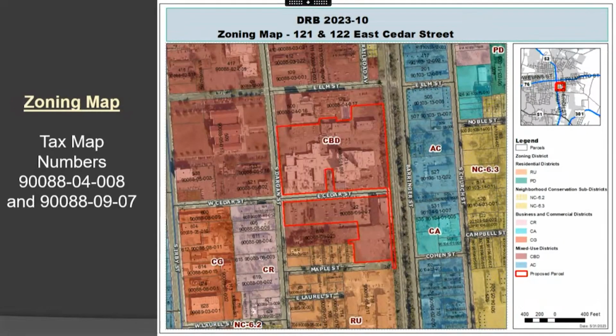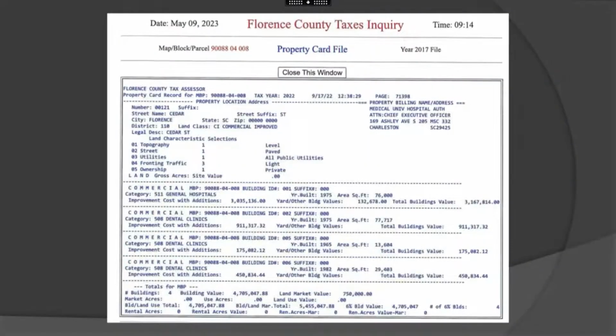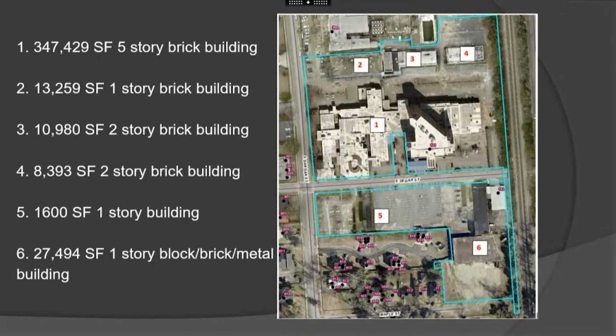All these buildings were built in the 1970s and 1980s. They're part of the Cedar Towers owned by MUSC. And their request is to just demolish all of them, and I believe they're going to have a new project going on. These are the six buildings.